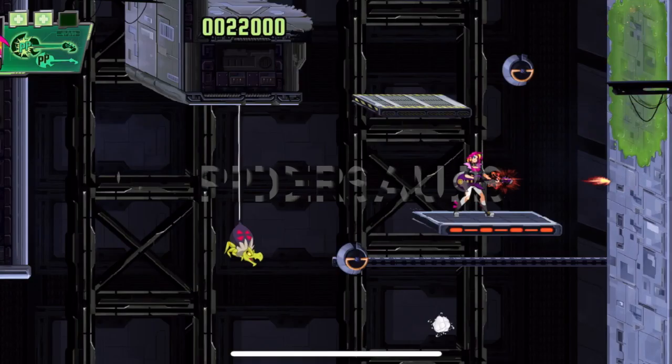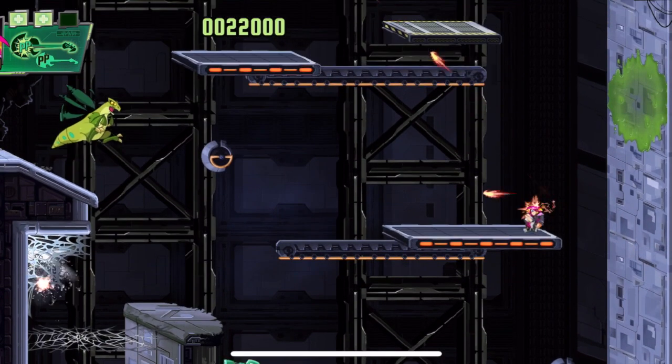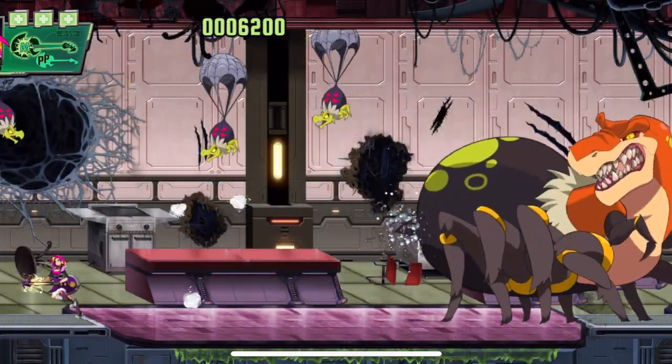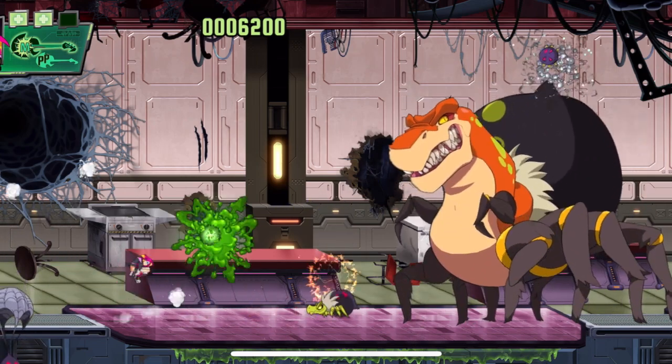Number 9. SPIDERSAURS. SPIDERSAURS is basically Contra, with cartoony graphics and some humour that didn't really land for me. The main thing though is the gameplay is solid. It's not as difficult as Contra on the SNES, but I did find myself dying a fair amount, even on the first few stages. You definitely need a controller to play this one.